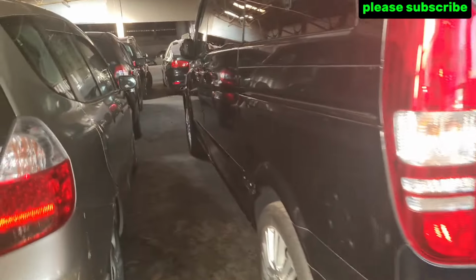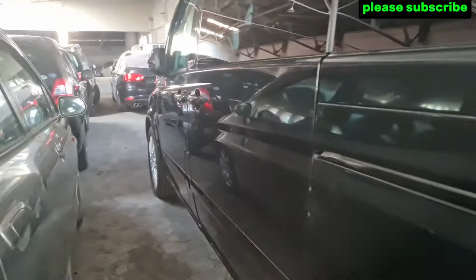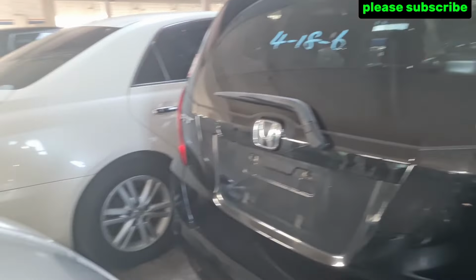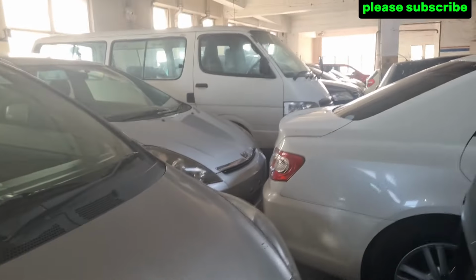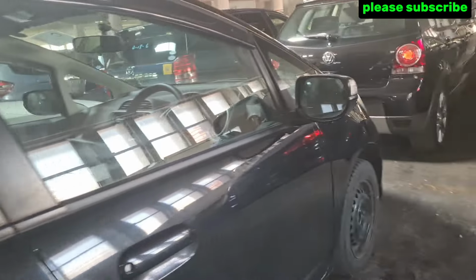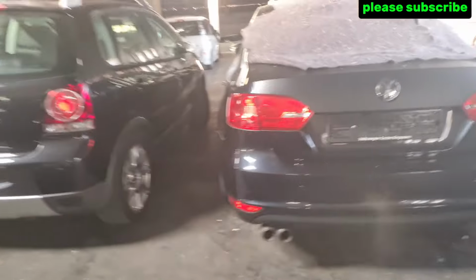I've been asking for the price of so many cars, and they don't put the price on the windshield. You must ask and they will tell you, because all these prices are negotiable, so they don't put a set price. When you ask them, they tell you the price is $2,000 and ask you how much you have, then you must negotiate. So this is how it is here, guys.